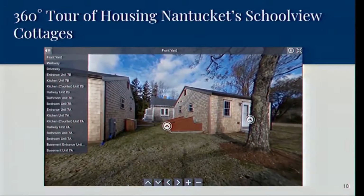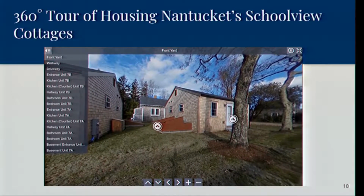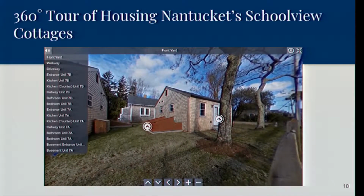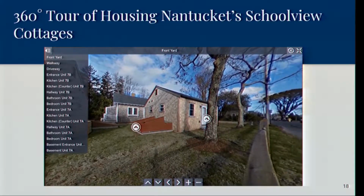So as we were completing our project, the opportunity came up to create a 360 tour of one of Housing Nantucket's rental properties. While not directly related to the covenant program, we thought it was a unique piece of marketing and really couldn't pass up on it, so we went ahead with it anyway.